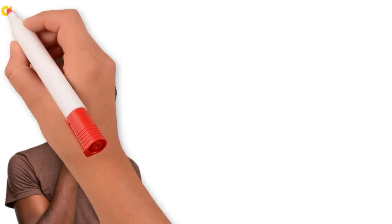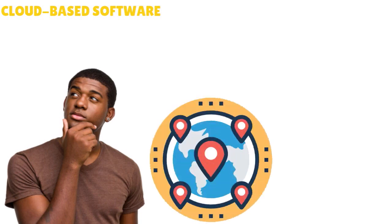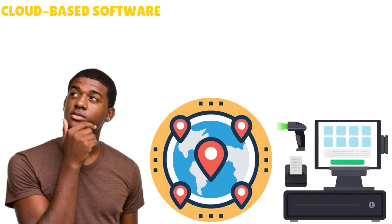Let me give you an example. When we talk about connection type, if you have a restaurant with cloud-based software, you can easily track items across multiple locations and on multiple devices. Now you can say, well, I don't need that capability because I'm only running from one location anyway. If that's the case, then you go for something else. And if you say, I need a point of sale system, then you really need to have this embedded in your inventory management software.